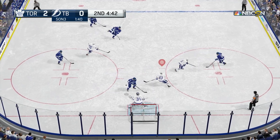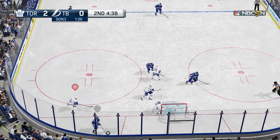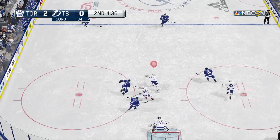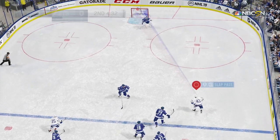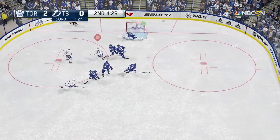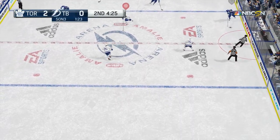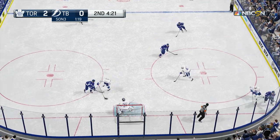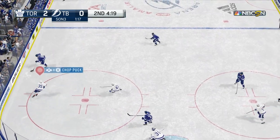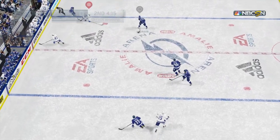The tie-up, he needed help, and he got it. And a save. That puck's loose, went off someone. Took that away in his own zone. Toronto's moving it up the wing. Lets it go. Wide of the net. And he gains the zone. Good defensive read with that one. Oh, and the puck winds up back at center ice.